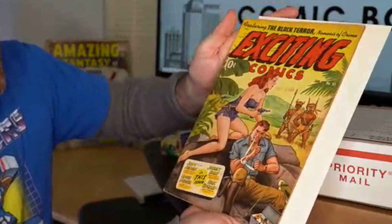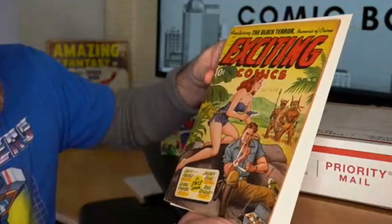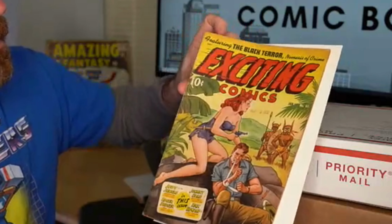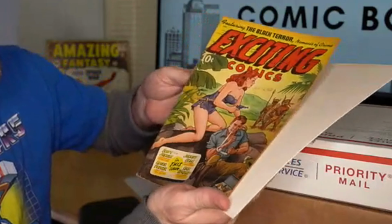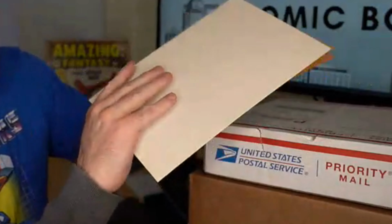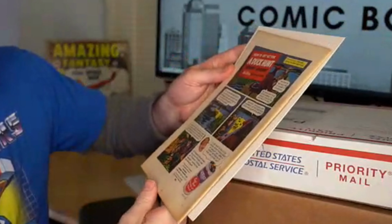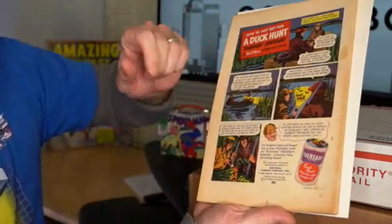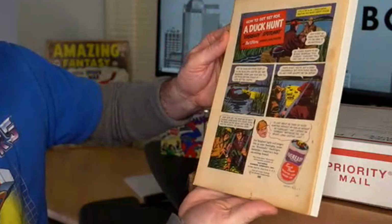This book was sold as a 6.5 on eBay, and you can tell there's a little bit of spine wear, but not bad. The top has got a little bit of the color off the very top, but not terrible. And I'm going to flip it over and show you the back. Looks like it's got a little bit of staining here at the bottom, but this is a pretty good looking book. Now, the last thing I want to check is the page count.